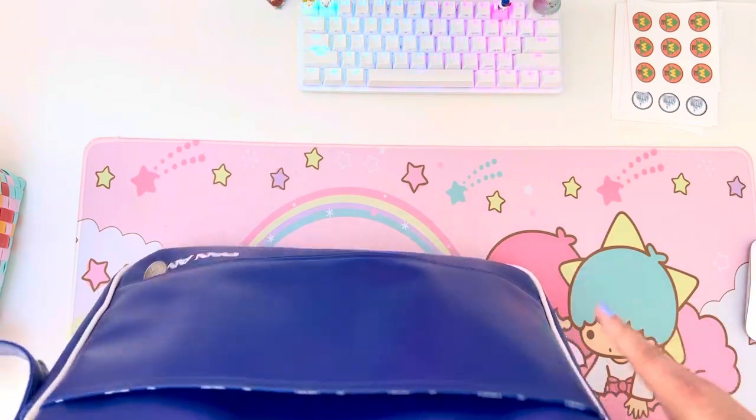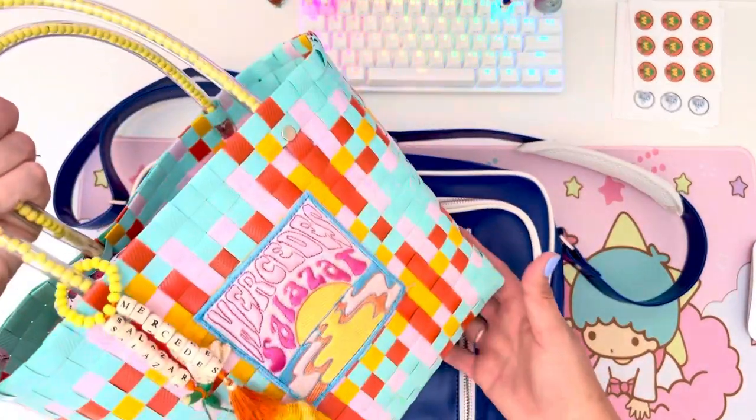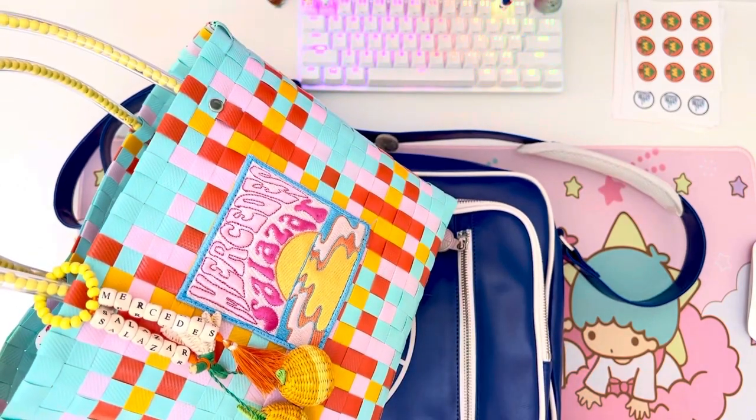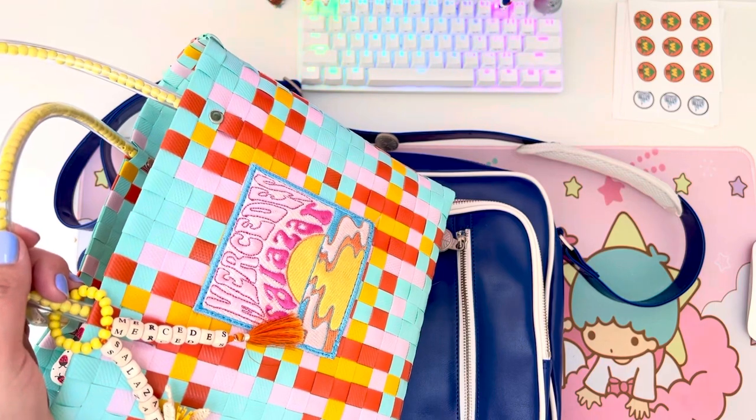Okay, well, I hope you enjoyed a little look inside my little planner, messenger tote bag, and my purse and the little items that I carry with me all the time.